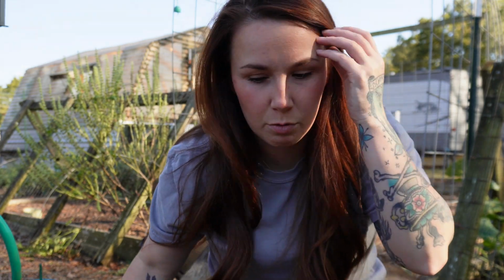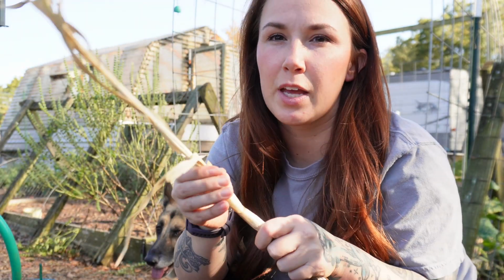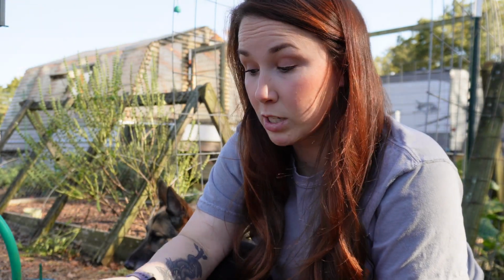So the main difference that I have seen between the hardneck and the softneck is that the softneck varieties have a softer stem, so the ones I grew last year can be braided. So I braid my garlic. Once they dry and once I cure them, I'll just put all the stems together and braid them up and then hang them up in the pantry for use during the year.